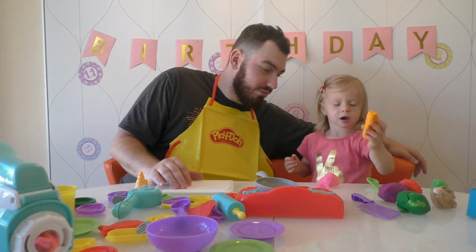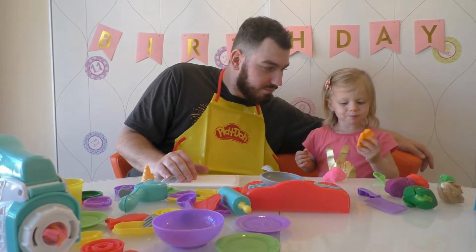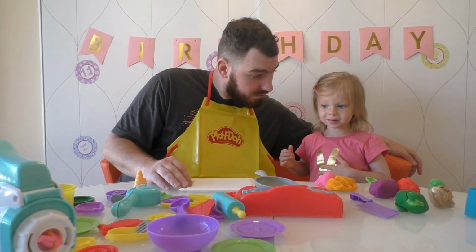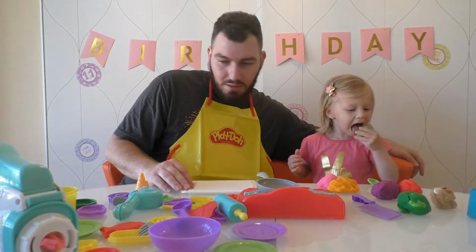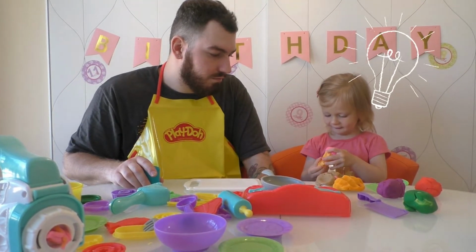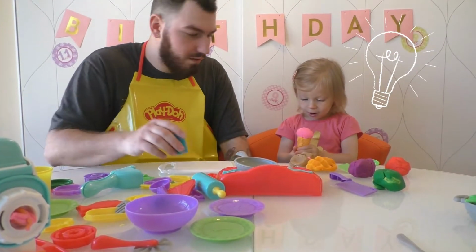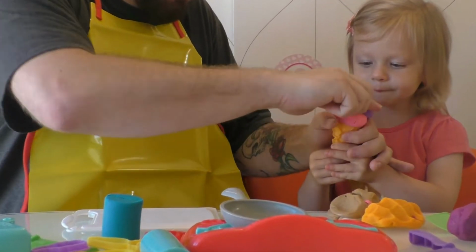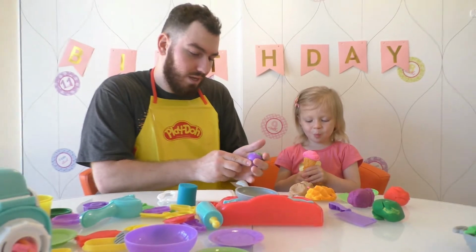Mommy's done eating now. You want to make her dessert? Yummy. You got it, boss. You want to make mommy ice cream? Yeah? Alright, let's do it. Alright. Ice cream! Good job. Yes. Here, more ice cream.